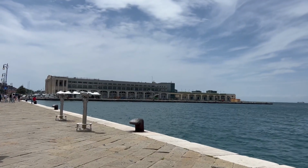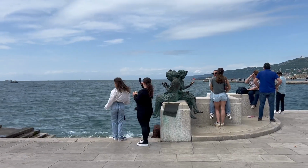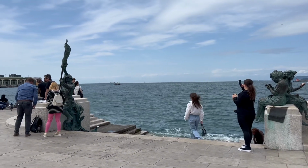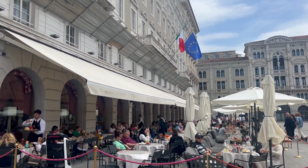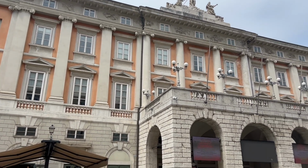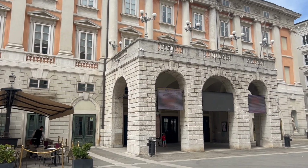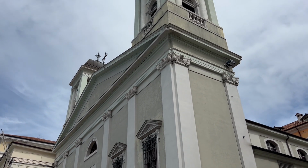The port of Trieste processes almost half of the total coffee bean imports in Italy. It's no wonder that Trieste is sometimes called the coffee capital of Italy. There are many cafes in the city, like the Café of Mirrors or Café degli Specchi, where writers such as Franz Kafka and James Joyce once had a coffee. Another iconic cafe is Café San Marco, but there are many more.